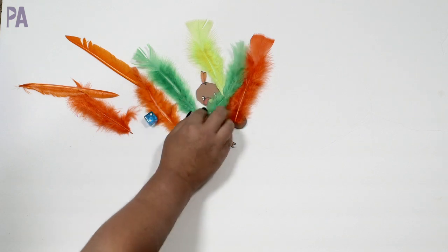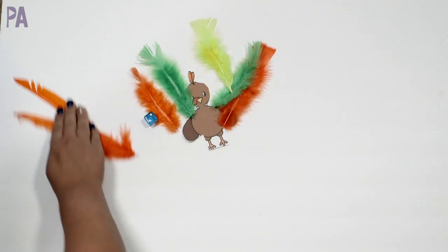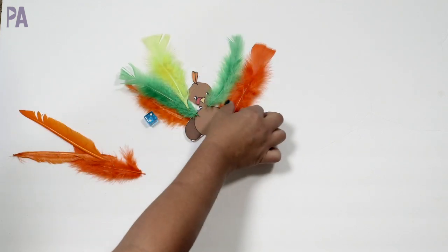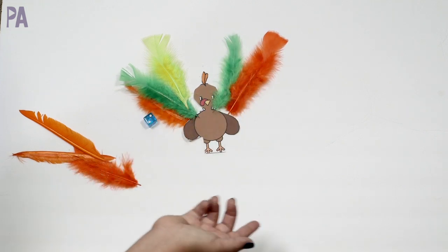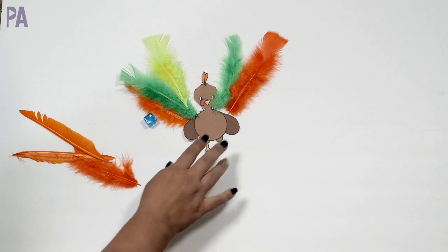If you can't find those feathers at Dollar Tree, you can always try Michael's. Walmart, I believe, has them too. Mine are sticking together as I place them on here. There we go, a little bit better. So you have a roll and feather turkey with your little cutout.